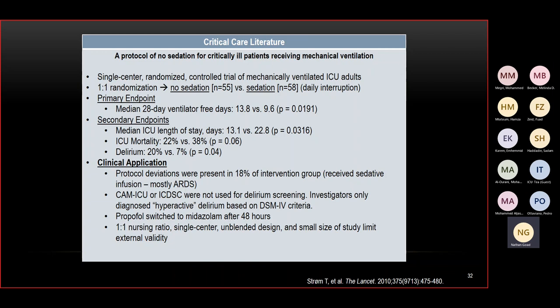But at least for the clinical application, I'm not even saying this is the strategy that we should take as an institution, but it is interesting to note that some institutions have been successful for this. I do want to note that 18% of patients in the intervention group had some kind of protocol deviation where they did receive sedative infusions.